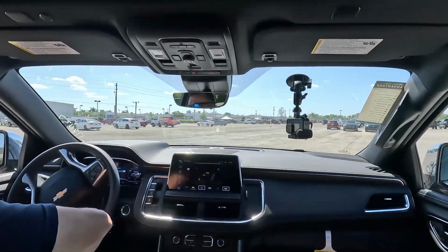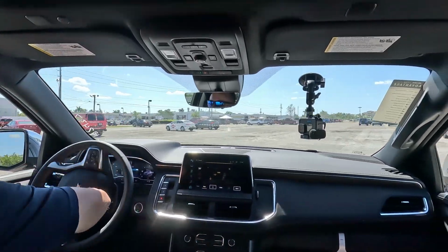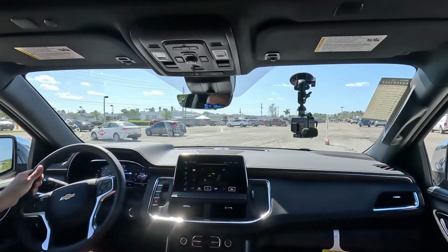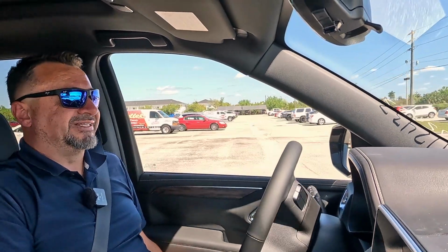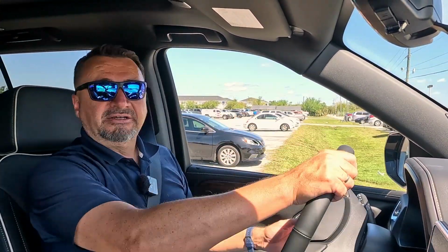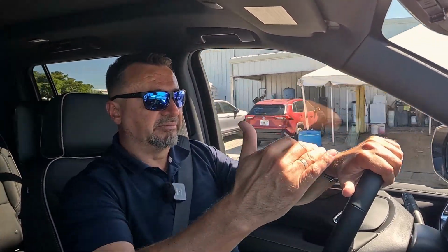As far as the suspension, let's see if we have any body roll in here. It's a little bit on the stiffer side, but I don't mind it at all. Especially the large vehicles, they get too boaty when they get too soft, like some of the Cadillacs. Now this one is equipped with the Magna-Ride suspension, so it monitors the road ahead of you and makes adjustments to the suspension to make sure that you're not feeling uncomfortable.